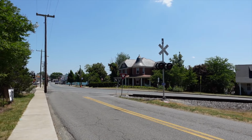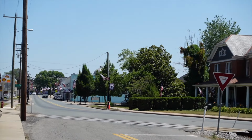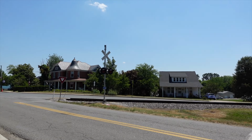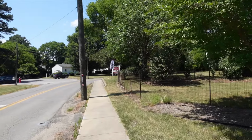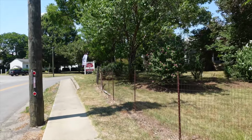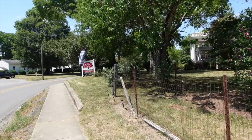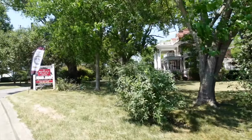Stop number 6. There's Louisa proper. All decorated up with the American flags. This old Victorian Queen Anne home. And about to visit the Boxley Place Inn. And check it out. 97 degrees. And I think it's gonna creep up a couple more. But yeah, this might be the most grand of the homes.